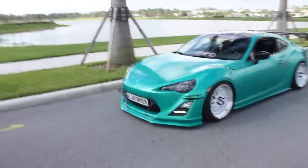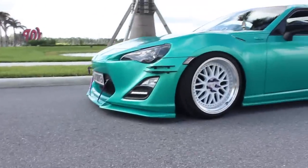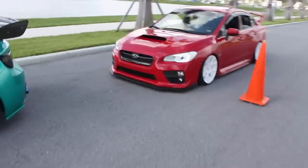Lady driven. I love this. That shit's clean. I like that. That shit's nice.